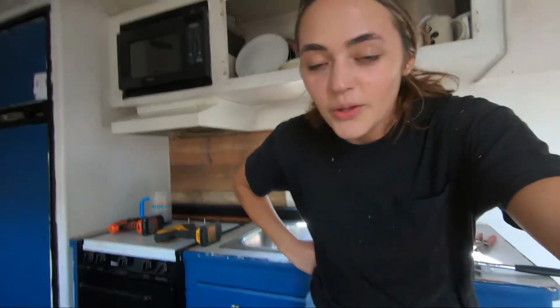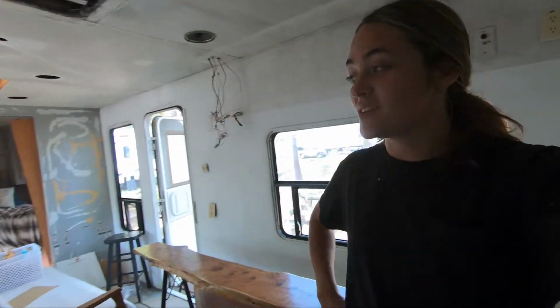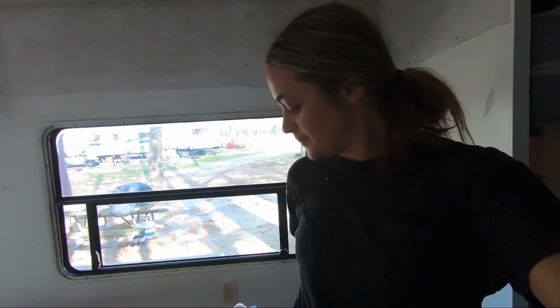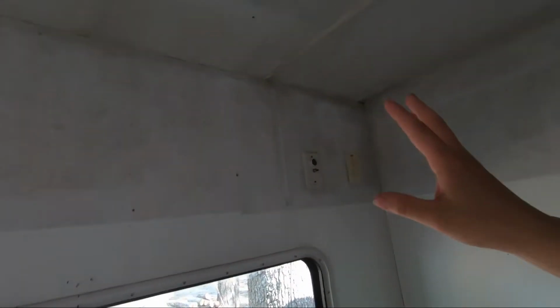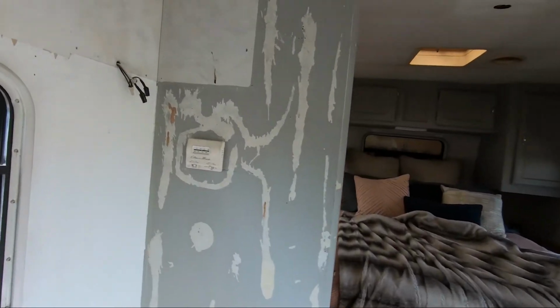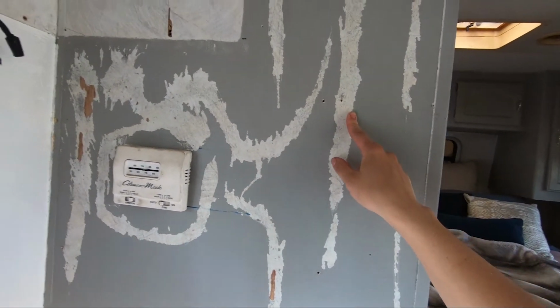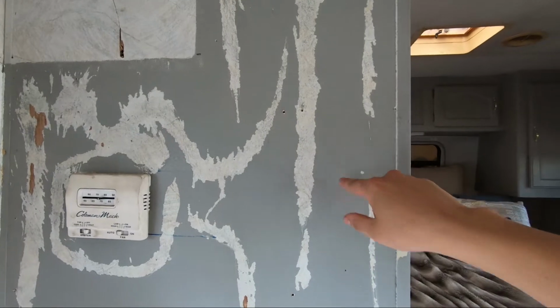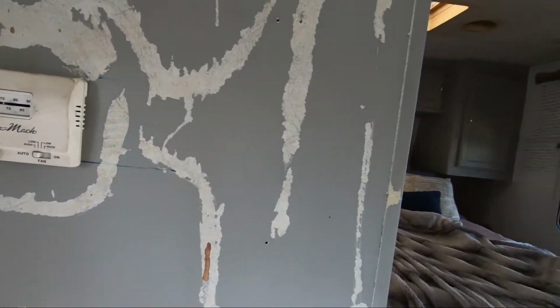Alright everyone, we are going to go take a coffee break. We are still prepping everything for painting. Connor has started to sand the walls, the ceiling. Have you sanded this far? Yeah, the ceilings and the walls. And then when I ripped the panel out over here, there was a bunch of liquid glue. Or wait, liquid nails, sorry. Same thing.